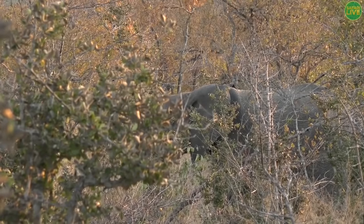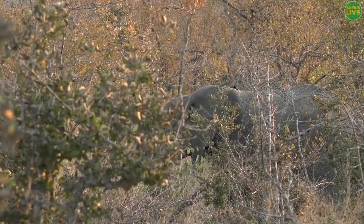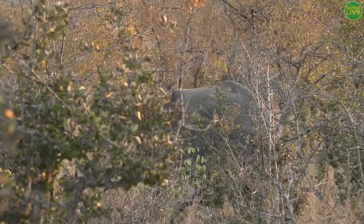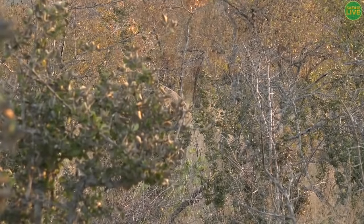I don't know if this is the injured elephant that Jamie had, in fact, exactly a week ago. It's possible. Yeah, look, it's limping. It is limping. Yeah, must be. That'll be why.